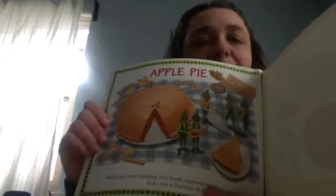You want to show us what you drew? Very nice. How many slices are there? 8. So what would we call this slice of pie? 1/8.